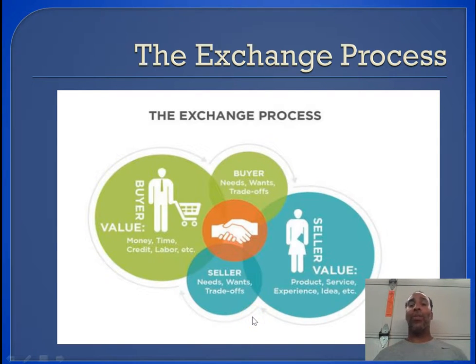And what is their need? They need revenue. They need cash from you to continue on with their business. So on the buyer side, you need the value and you need what the product does or the service does for you. And what are you willing to exchange? You're willing to exchange money, time, credit, and labor, right? So your labor is your time. So you go to work so that you can make money, and you make money so that you can purchase goods for your family. Now, on the other end, you have the seller and their value.